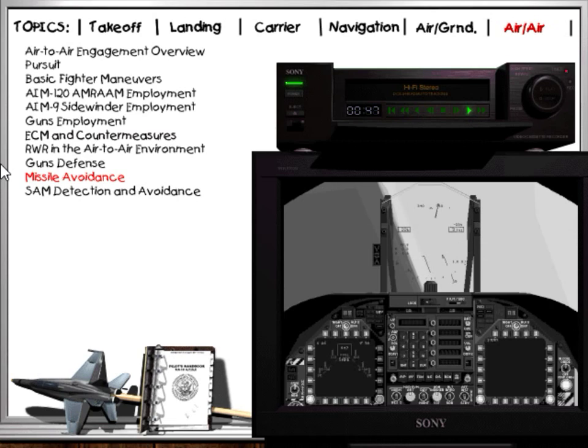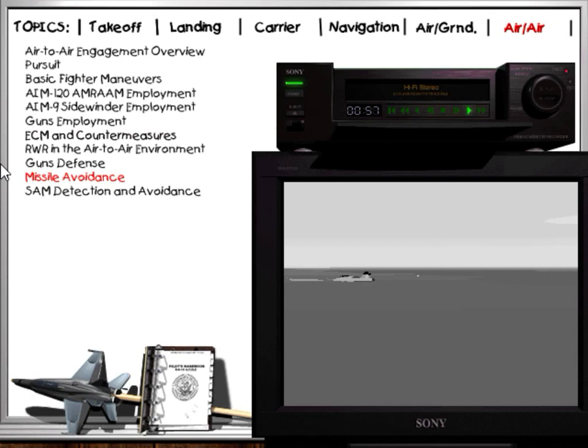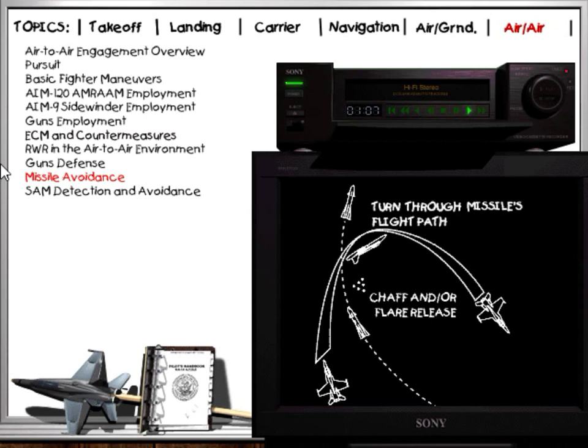At about 2 miles, deploy chaff and flare as you turn into and through the flight path of the missile. Once you start the maneuver, you're either turning to help the missile solve its tracking problem or turning to help yourself survive. Force an overshoot. Reevaluate and turn to force more overshoot if necessary. Continue dropping flare and chaff.